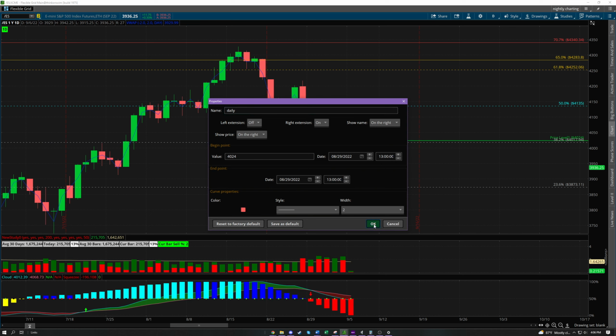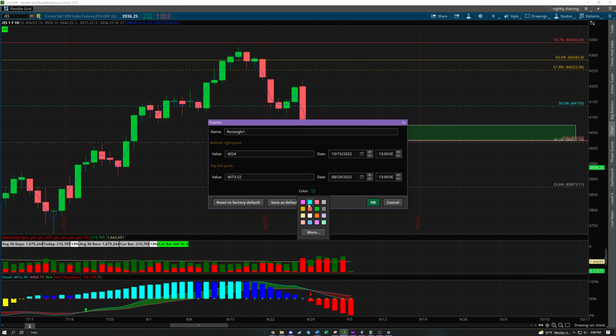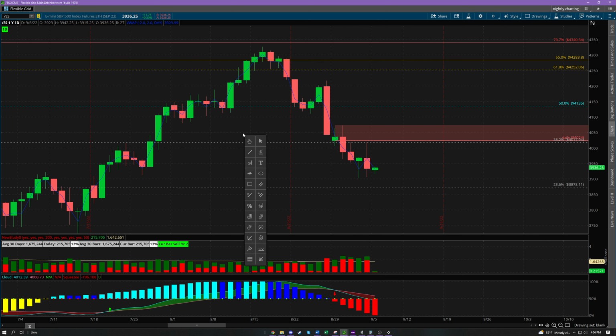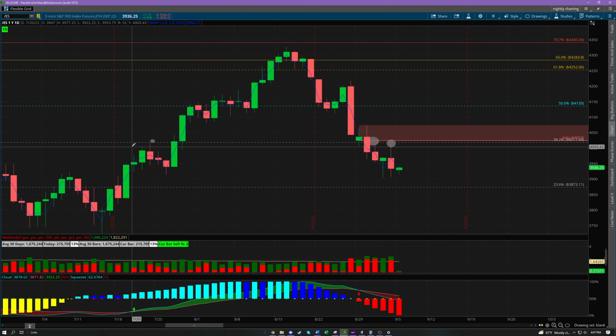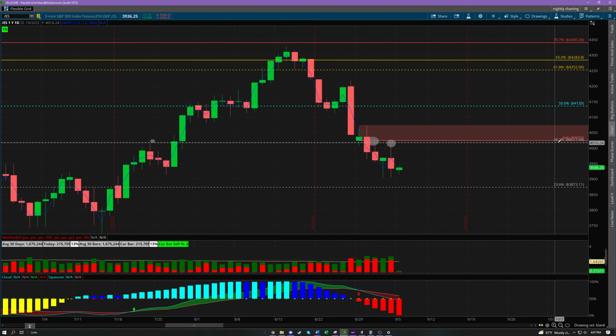Let me make this red. And then let me actually draw out the zone. Make this red. And you can see here we have 3 levels of rejection, right? 1, 2, and 3. I mean, this is after effect, but you can see that 4017, that's basically the 4020 area. That's a very key area of resistance and supply. So this is definitely a key level. And so it just coincides that we have the 30.2 Fibonacci level here as well as a daily supply zone.